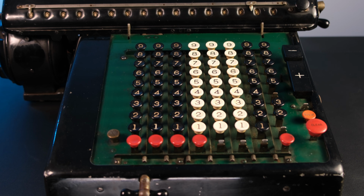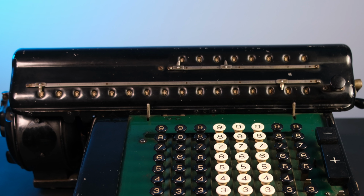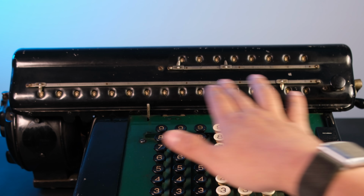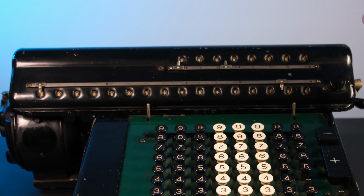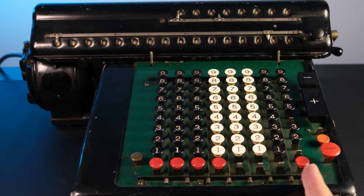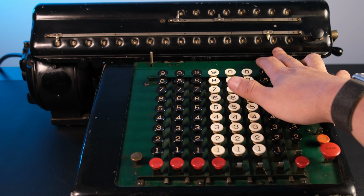Very similar to the previous two calculators, we have our place values, so we have our ones, tens, and so on. But now on top, we have a long display with, I think, around 15 digits on the bottom and around 8 digits on top. I'll explain what each display does. And each column is attributed to a point in this display.